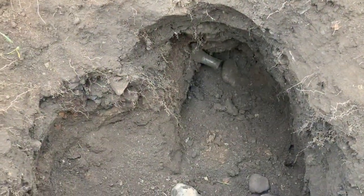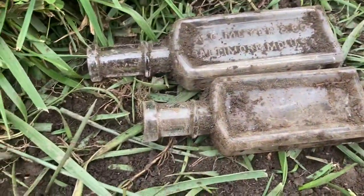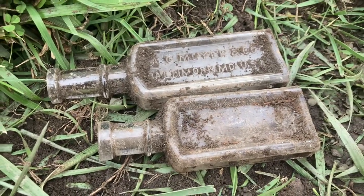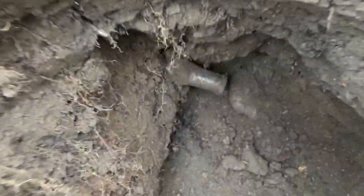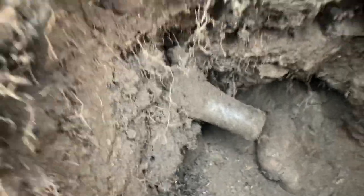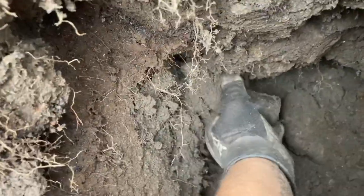Guys, we're down in the stone liner, pulling out some big pieces of bones and stuff. So far, we got two bottles. We got an AC Meyer from Baltimore blown in mold, and a Slick Druggist blown in mold, around turn of the century. And then right down in here, we're just working. Got some kind of bottle in the hole right here. Let's go ahead and get it.